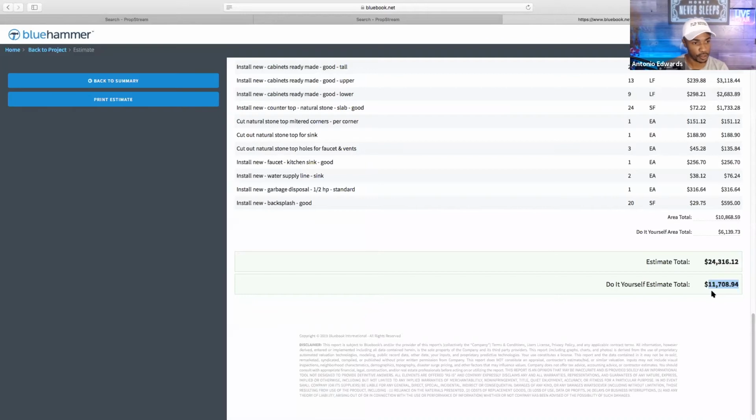Now, if it's just a regular Tom and Joe married couple that randomly needed a kitchen and bathroom, and they've been living there for 10 years in their property, yeah, they're going to pay that $24,000. The cash buyer is going to pay half of that.